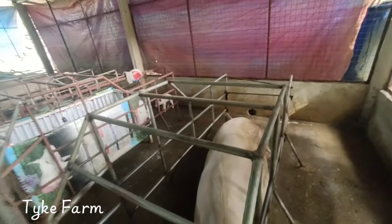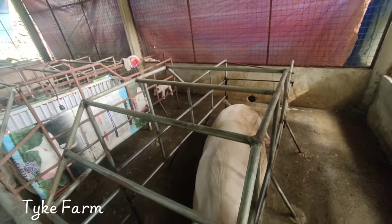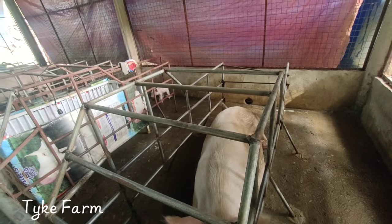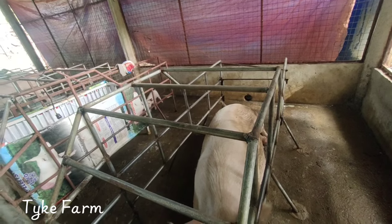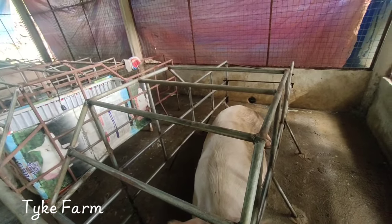Was that a first litter? Yeah, first. How many cycles was she on heat before you bred her? Cycle 3. Oh, right. So how many piglets were born? Actually, she born 8 piglets, but... There was 8, yeah. She'll do better next time. Yes, sir.